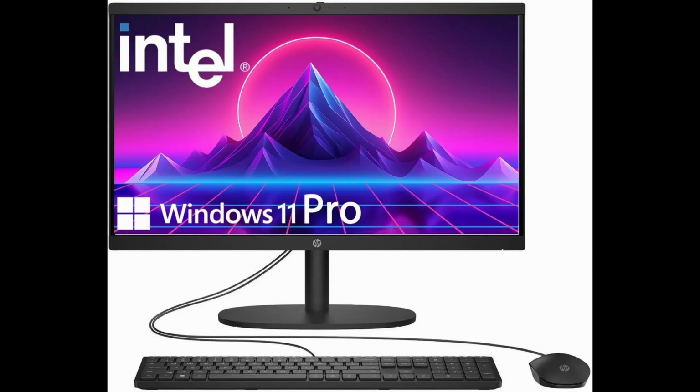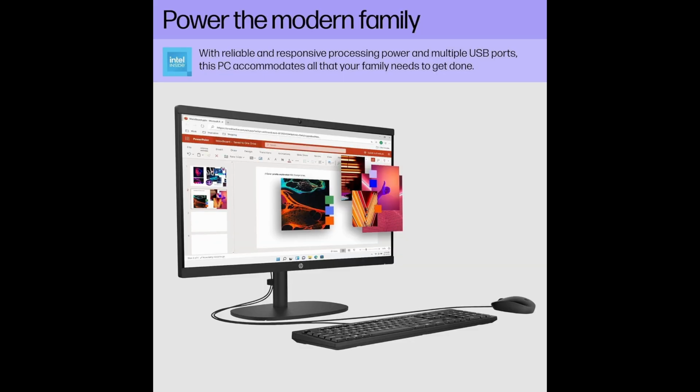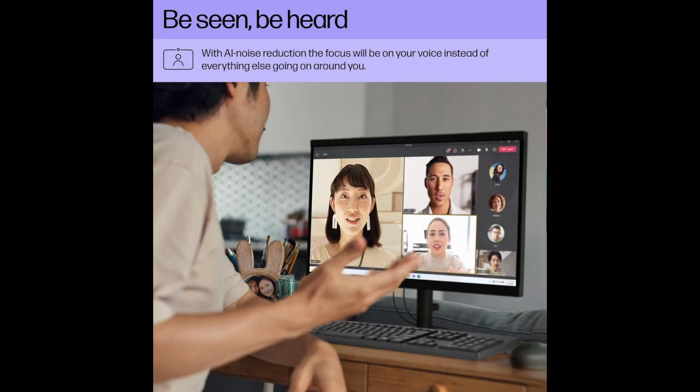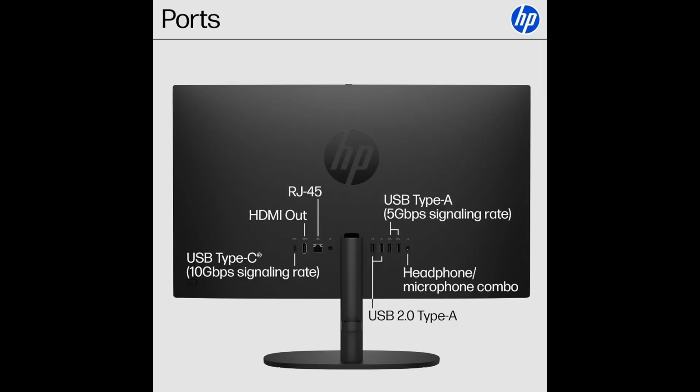Welcome to this in-depth review of the HP 2025 22-inch all-in-one desktop computer, the newest 2025 version designed for everyday use, professional tasks, and casual computing. If you're looking for a compact, stylish, and efficient computer for your home office, study, or general use, this model from HP is worth a close look. Let's break down what makes this all-in-one desktop an excellent choice for both work and entertainment.